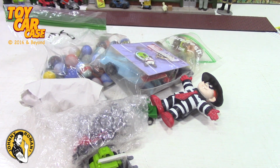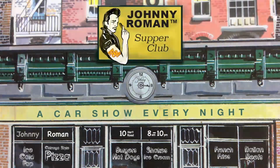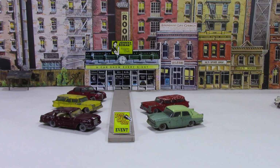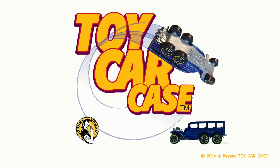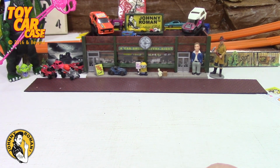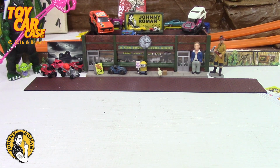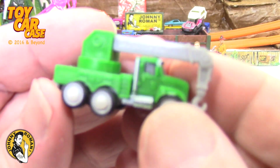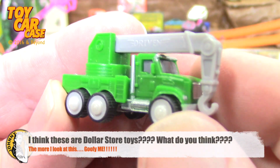Hey cats and kittens, it's a toy car case event at Johnny Roman's Supper Club. It is 3:16 on Old Johnny Clock. Let's see what pulled into our parking lot. Oh, my Kenosha trip at the toy show. Out of all those toys, this is what I picked up. What a goofy Gomer pile.